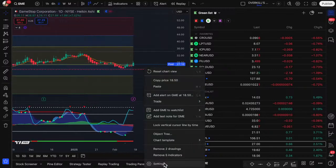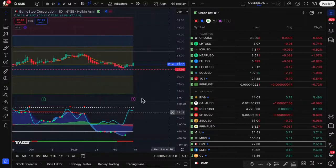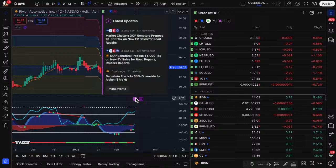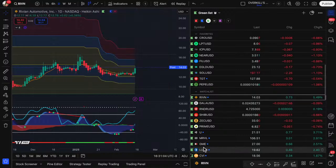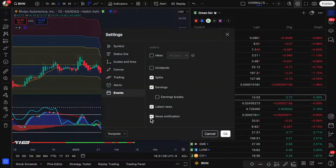If you right-click and go down here to settings, you can actually enable the latest news here on the stocks. So normally you're able to see the news, like Rivian, maybe. So you can see all the news. GOP senators propose $1,000 tax on new EV sales on road repairs. GOP senators, blah, blah, blah. So that's a pretty cool little feature there with the settings. You just turn the latest news on there.